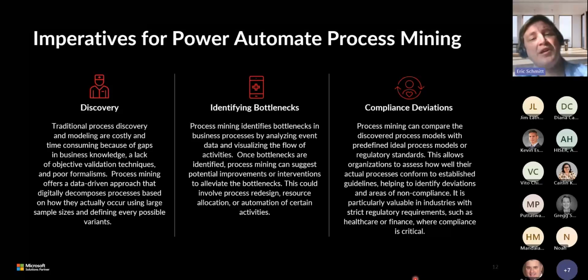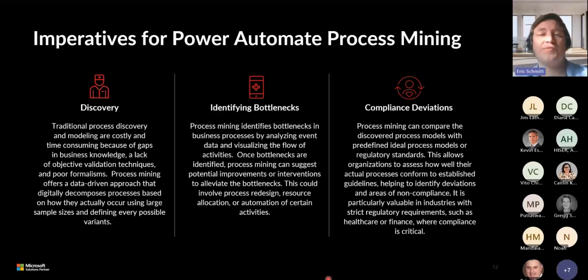And similarly, what are the points in the process where, after mining the data, we see that the process is repeating itself? It's looping back, we're having things rejected, right? Oftentimes we're wasting money in those scenarios. So the tool can help us identify bottlenecks, and it can also help us identify situations where our processes are going outside of the norm, or basically compliance deviations.